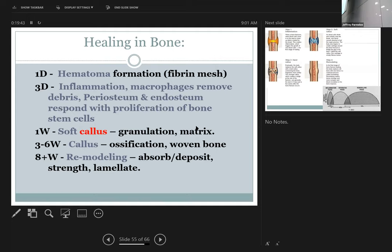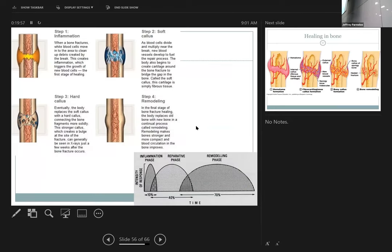Then that cartilage is going to turn into that woven bone. And then over time, you're going to remodel it. So you see a soft callus, then that callus will become ossified, stronger, made into bone. And then you spend most of the time remodeling it, making it good again. I'll show you some pictures. Oh yeah, this is nice too. All right, got the basics.